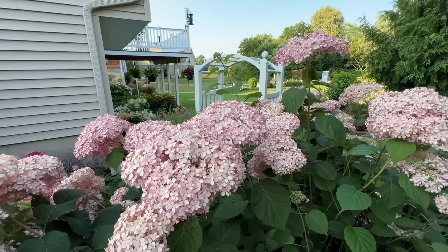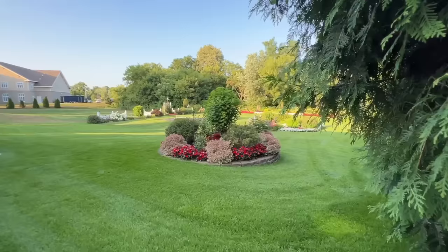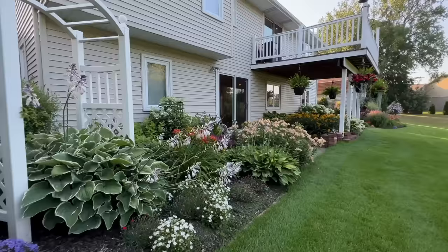We're going to make our way through here around and under the tree and show you so many more things. All right, so we're going to check back with this garden in a second, but we're going to turn around and show you what I just walked through.